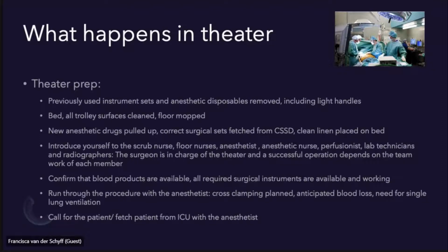You then introduce yourself to the scrub nurse, the floor nurse, the anaesthetist, the anesthetic nurse, the perfusionist, the lab technician, and radiographers, whoever would be helping you with this case. You as the surgeon are in charge of theatre, and a successful operation depends on the teamwork of each of those team members. So introduce yourself, tell them who you are. I'm so-and-so, I'm assisting Dr. So-and-so today, so that we know who you are and what you're doing there.